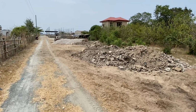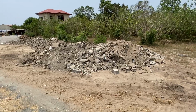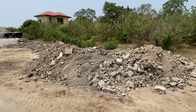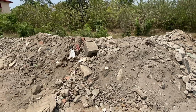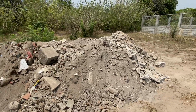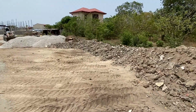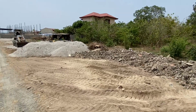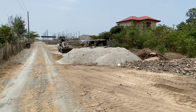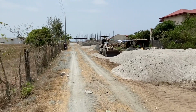So we're still in backfill stage. So this is the debris we're using. Not sure where they got all that from, but they got it. Looks like an old house. Someone didn't pay their mortgage, didn't pay their bill maybe. So debris, and we've got sand and also wet sand. Keen to check it out, you can see all the fill there.